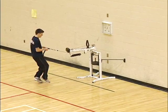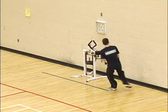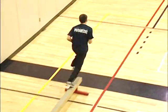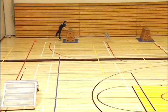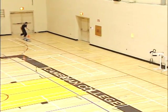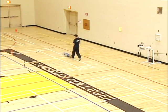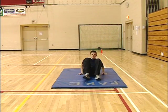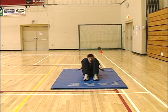After completing the 4 arcs at the weighted station, they continue along the gym floor, around a marker, back to the start. Once again, they have to travel along the balance beam. They skip the stairs, go all the way down to the end of the gym, and go through the over and under stations. After they complete the over-under stations, they will then drag the body or the hose the full length of the gymnasium. They will go around a marker to a sit-up station. They will attempt to complete 10 sit and reach sit-ups. And then they will go back to the start.